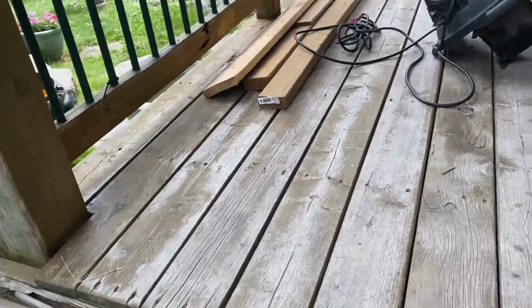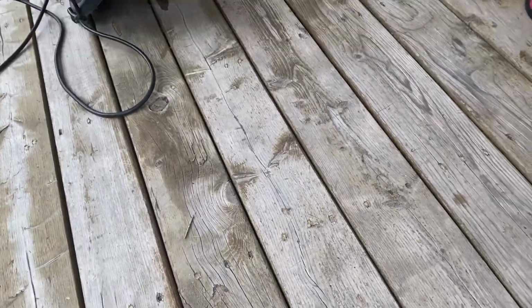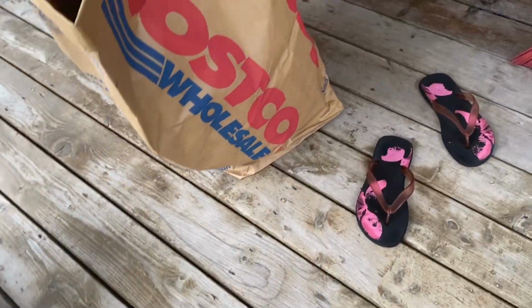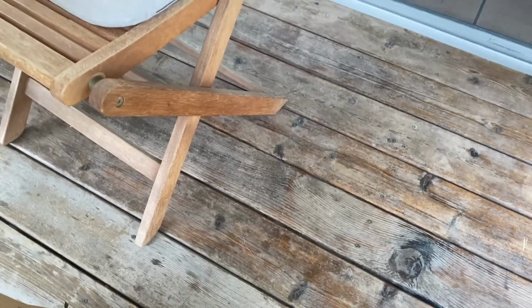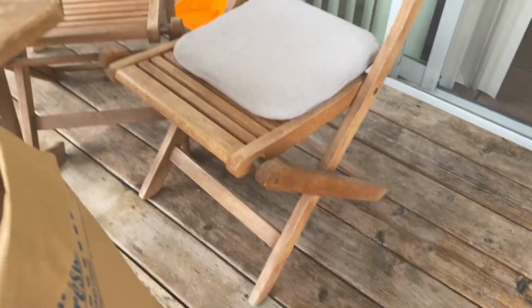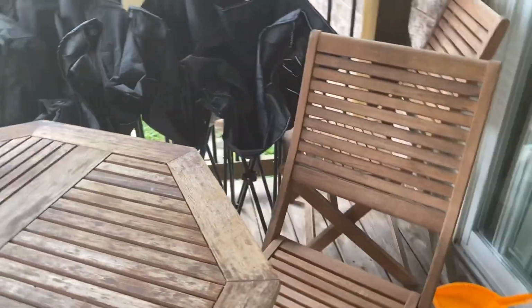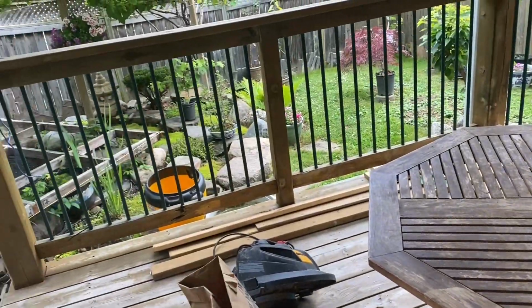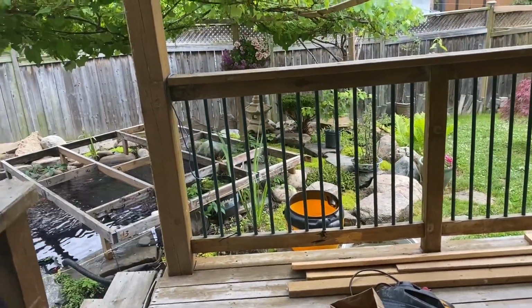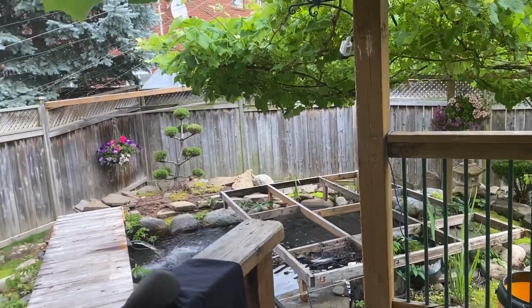The deck board itself is pressure treated wood. But part of it is cedar, from here on. And cedar, I love cedar, they last forever. I'll show you a cedar swing that I built when we moved in more than 21 years ago. And it's holding up quite nice.